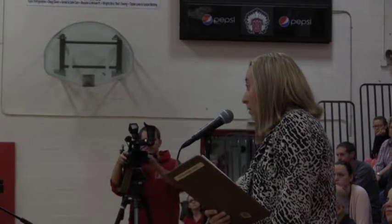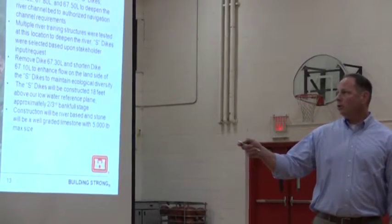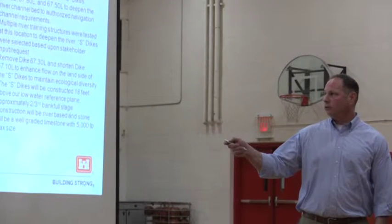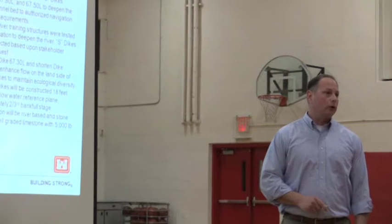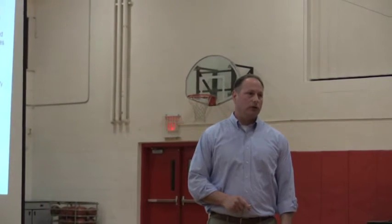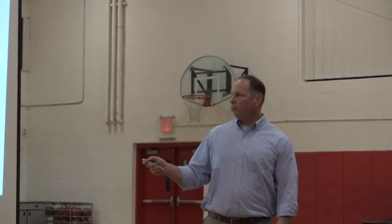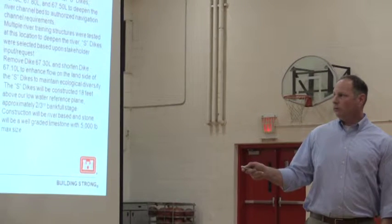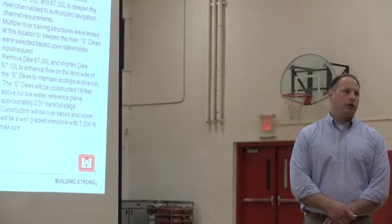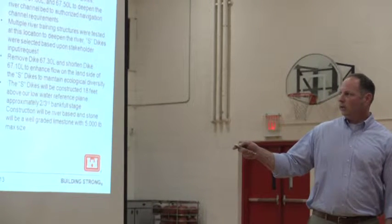Is that correct? Well, we could have used traditional structures, and it saves us money as well, because if we would have constructed a river training structure off the bank to that same length, it would have required a lot more rock to construct that type of structure versus this S-dike that's off the bank. But once again, the whole purpose was we wanted to allow flow on the backside of this, create that secondary chute or channel to allow flow on the backside of that. That's why they're not typical dikes connected all the way to the bank.